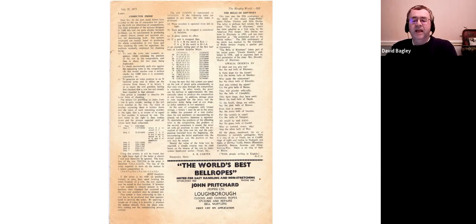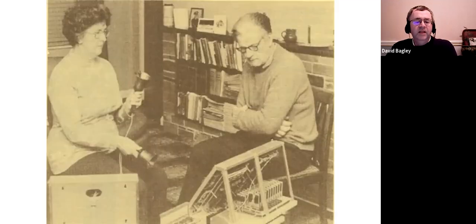Now, the first dedicated electronic ringing simulators, which could also perform ringing, were made by Peter Cummings of Camelford in the late 1970s and early 1980s. And these were demonstrated by Peter each year at the Hereford course, where he was invited by Wilf Morton. And here's a photograph of Peter and his wife Evelyn. Now, Peter was an absolutely fascinating and very clever person.